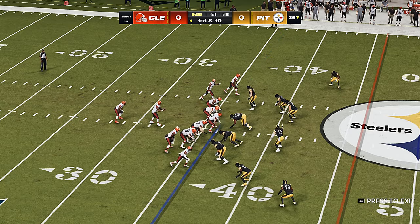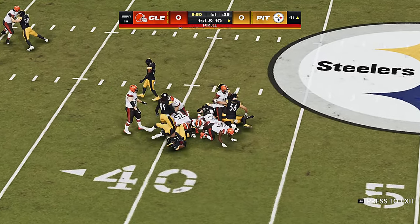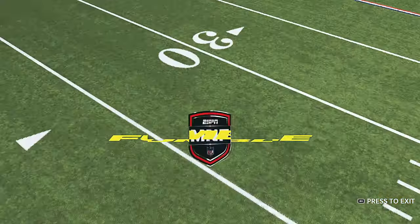Their 36-yard line. Here's Watson. That's complete. And now a fumble. The ball's out. Oh, and one of the linemen on the other side has got it. And they'll start with great field position at the 41-yard line.